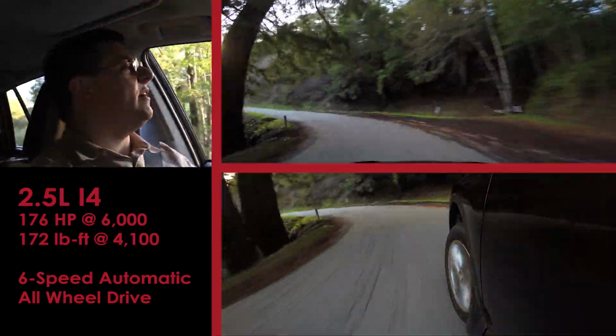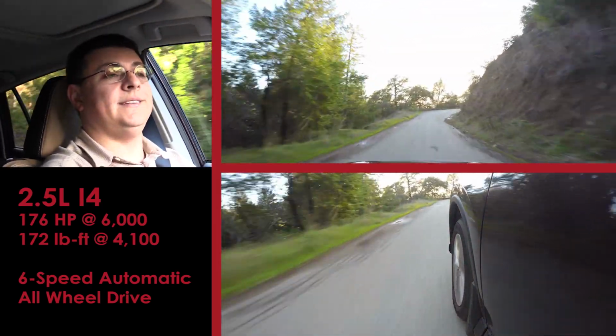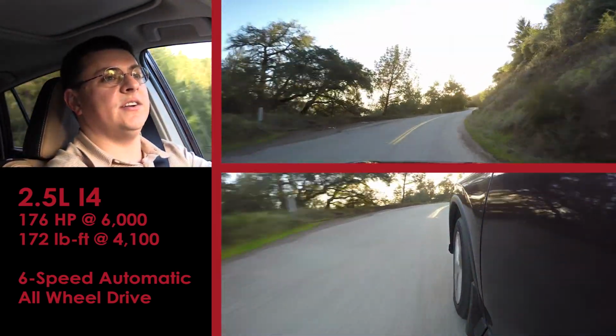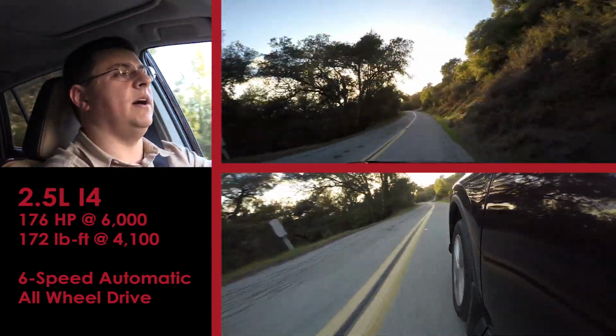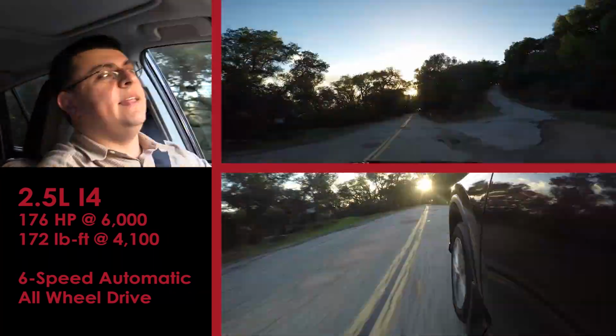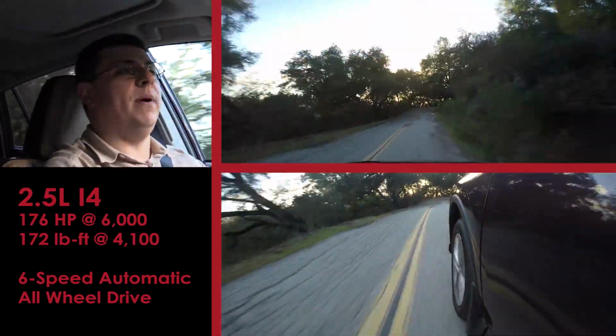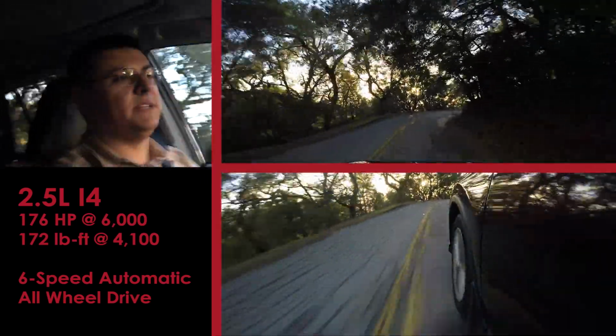The suspension in this RAV4 and the overall ride is quite soft for this segment, even though our model does have the larger wheels and larger tires. That does take a little bit of a toll on the ride, so you will find an even more supple ride in the base versions of the RAV. That means that when we're out here driving on rough roads like this, the RAV4 has a much more polished ride than we find in a lot of the competition.